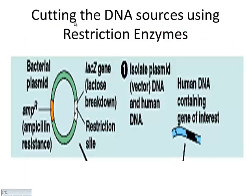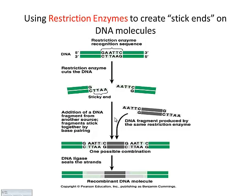All right, so cutting the DNA sources using a restriction enzyme. There's an enzyme that we use that restricts and cuts. You can see this is the restriction site, and this is when we're inserting a single gene into the bacteria. The restriction enzymes cut DNA at a specific site, referred to as the restriction site. Then you have your genes of interest, and they could be antibiotic resistance genes, which are cut into what's called restriction fragments.